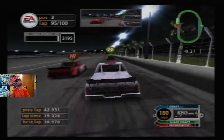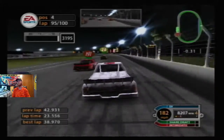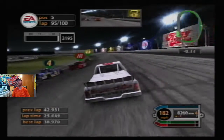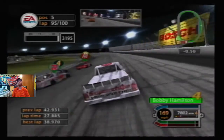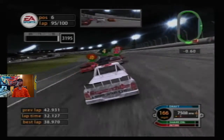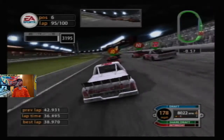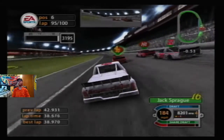Lester so close to making contact with Edwards. Edwards trying to side draft Powell. He's loose. Very loose into the corner. Hamilton's up to third now. Edwards is all the way back to sixth. Caution he needed for fuel's sake.